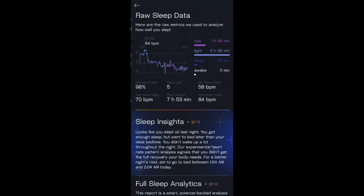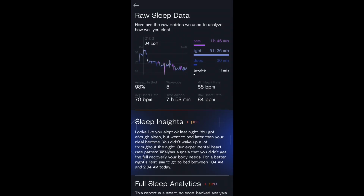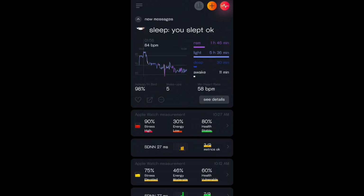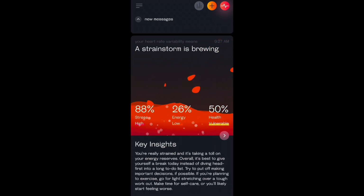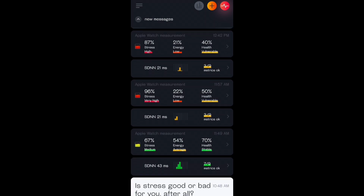So it does give you a sleep score. You can see sleep insights, full sleep analytics, and the scores for those things. The amount of time in REM, light, deep, and awake. So it's giving you the information that you would pretty much want to have. It does it in a big, lengthy format with estimates for the value of each piece of your sleep. And then you can see different recommendations based on your heart rate variability. It says, this is what's happening. A strange storm is brewing. And I don't think it presents it in a way that makes it actionable or useful.